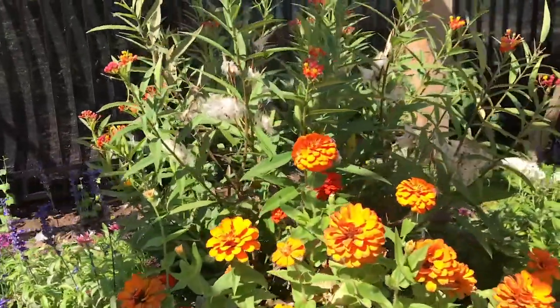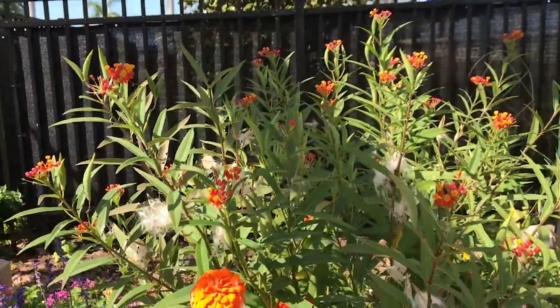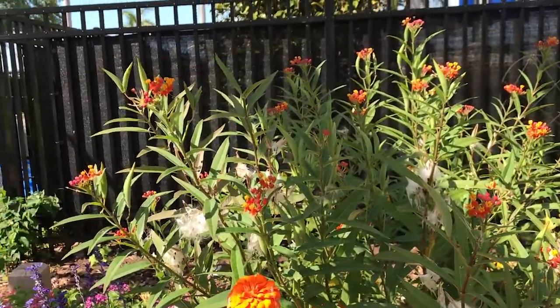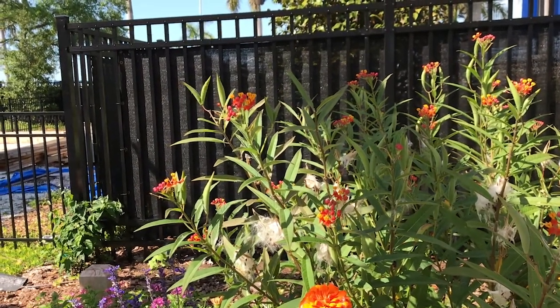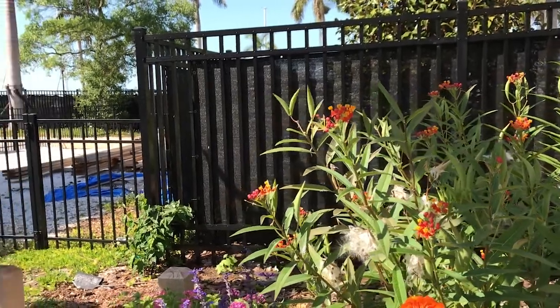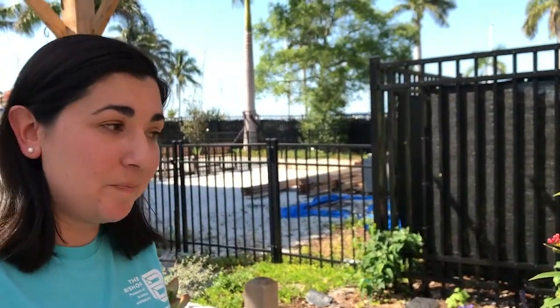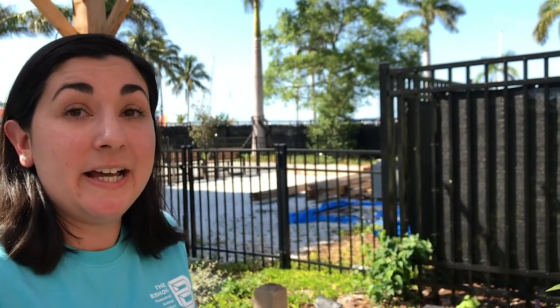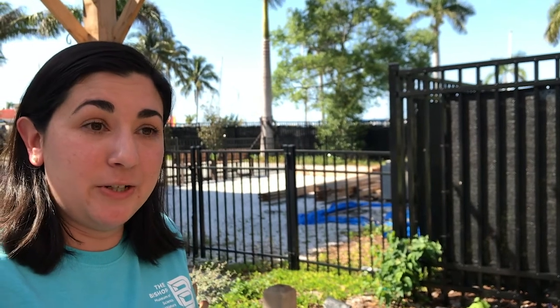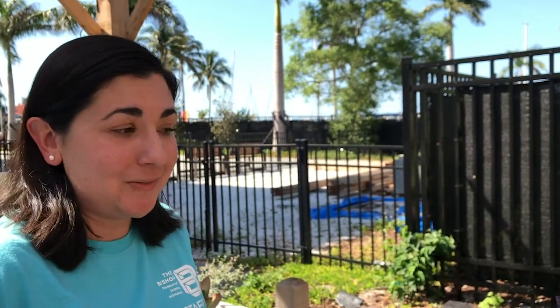Now, the milkweed patch is a very busy place. It attracts things like monarch butterflies, which are so important for our ecosystem. They like to lay their eggs on the milkweed, and their caterpillars eat only milkweed leaves, so it's really important that they're able to find them. Monarch populations have been reducing recently, so anytime we have a chance to help them by creating these ecosystems for them, we're supporting that population.